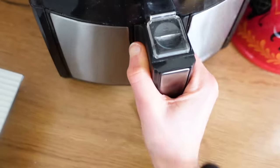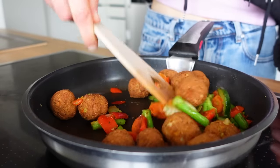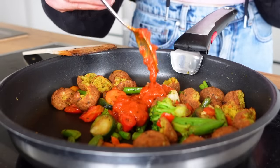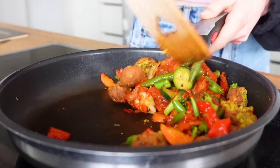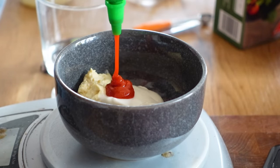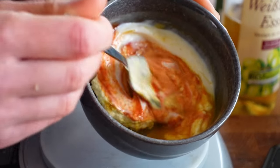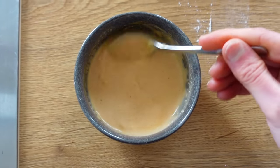For lunch, I made something very random because I was craving falafel and veggies. So I decided to throw that together in a pan as kind of a stir fry. As dressing, I made my freestyle hummus sauce again, which is made with hummus, obviously, soy yogurt, sriracha, and I think I added curry powder as well. And that's basically it.